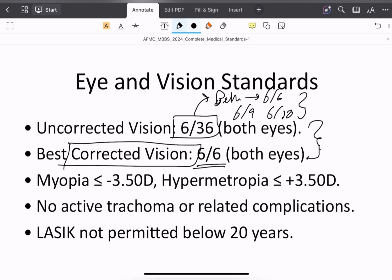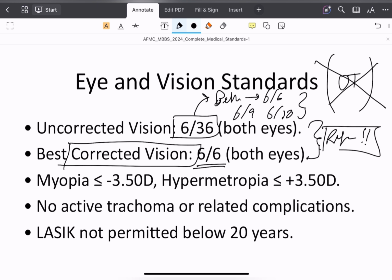So whatever defect you have in your eyeball, it should be refractive in nature only. Any defect pertaining to your optic tract is grounds for disqualification. Refractive errors can be myopia or hypermetropia. If you have myopia, it should be within minus 3.5 diopters, and hypermetropia similarly should be within plus 3.5 diopters. You should not have any active trachoma or any related complication.